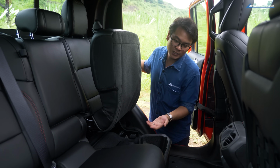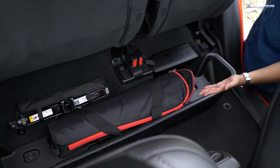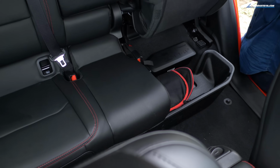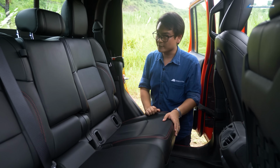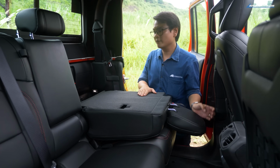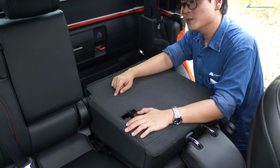And it's so easy to lift, I can do it from this side too for the other side. And there you go. Pretty big box, isn't it? Put it down, and it's set again. The other secret storage spot is behind the backrests, and you're greeted by another net and another storage box underneath.